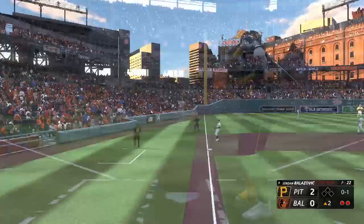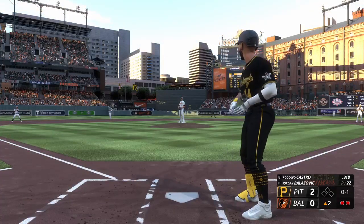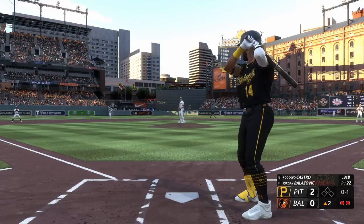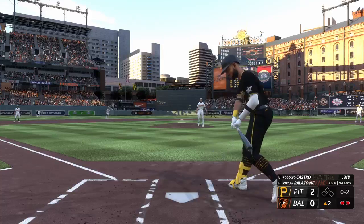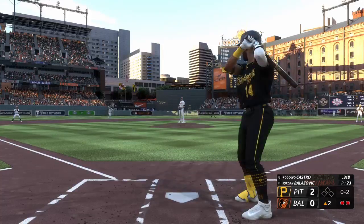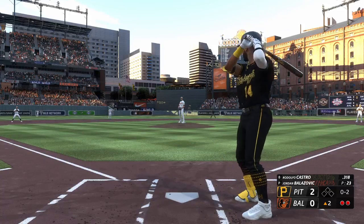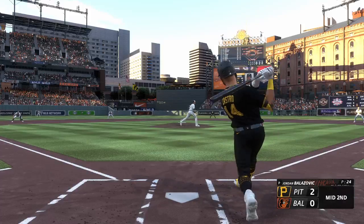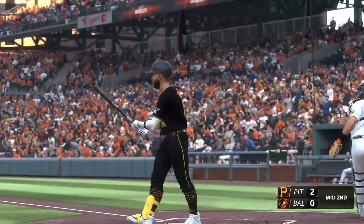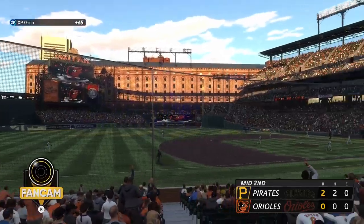And first offering is fouled off. The pitch. Swings through the fastball up in the zone. This guy's pounding the zone. Hitters don't have time to think in between pitches. Back foot slider ties him up, struck him out. Down in order go the Pirates, but they hold the 2-0 lead.